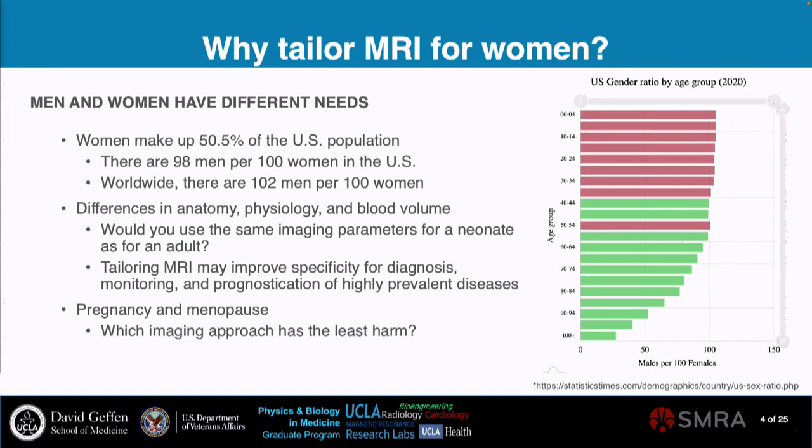From numbers alone, women make up 50.5% of the US population. And if we look at the figure on the left, right about 60 is when the number of women outweighs the number of men. What we do know is most cardiovascular disease processes and many other age-related diseases tend to coalesce around midlife. And so as we get older, the customers that we'll be serving are typically older women.